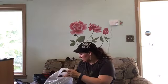This tiny little purse, just a super cute little woven bag for a night out or something. They were asking $6. I paid 60 cents for it. They didn't have very many purses either. I always try to check.